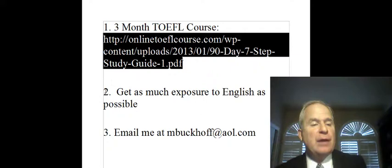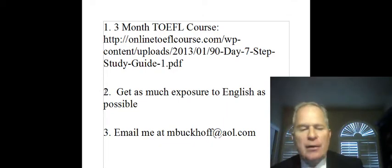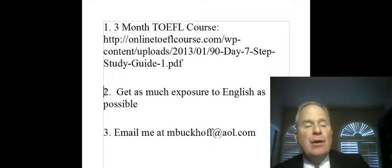Number 2, meanwhile, get as much exposure to English as possible. So during the day, watch TV in English, listen to the radio in English, make sure that you're reading newspapers, magazines, and books in English. And most importantly, you're actually talking to native speakers on a day-to-day basis. So really focus on getting that exposure.